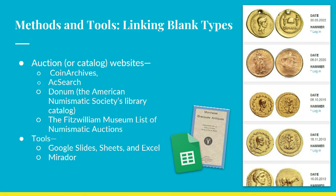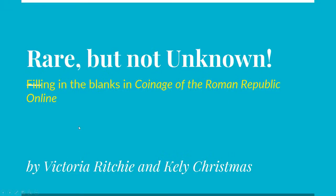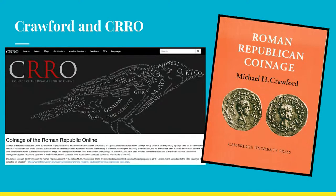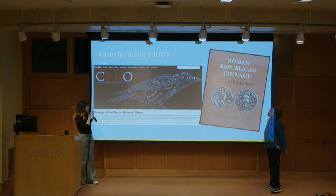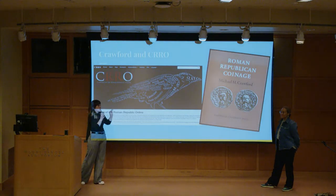Okay, next, I'm going to introduce these two things here. I've got Michael H. Crawford's Roman Republican Coinage, a book that was published in 1974, and today it remains the primary typology for identifying coins from the Roman Republic. And then here is Crow. This is an open access online database, which provides an online version of Crawford's book, RRC. With Crow, users can browse. You can search for any specimen that might appear in Crawford's book. And Crow offers high-res images, something that just wouldn't be possible in a printed version of the book.